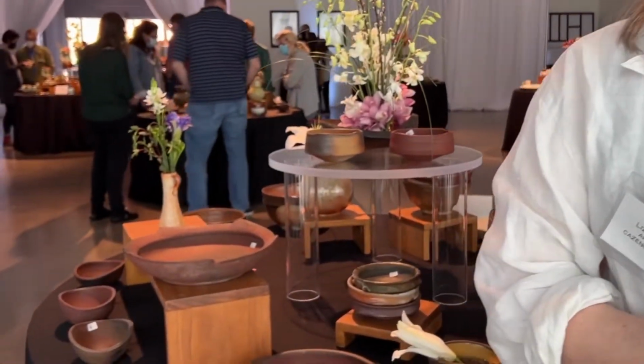Started the show, it was at a time when there really wasn't any venues for functional work. So we decided that we needed to bring really wonderful, nationally known functional potters to this area.